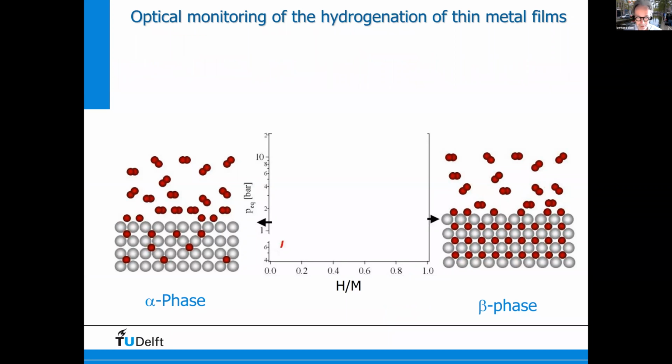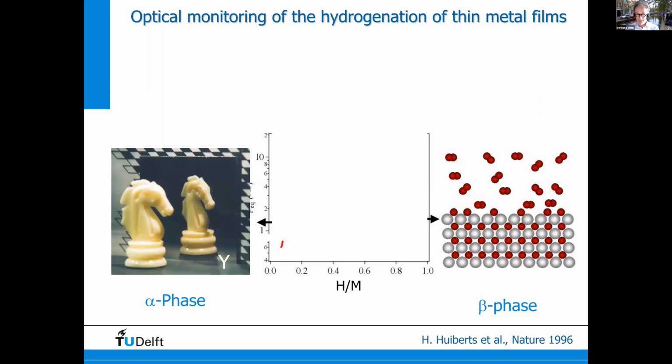Well, the thing we did, and I've been doing for a long time already, is optical monitoring of the hydrogenation of thin metal films. And in thin metal films, you can have 2 phases, a phase where there's very little hydrogen inside, the so-called alpha phase, and a beta phase, where there's a lot of hydrogen inside. Now, one of the interesting things is that it was found that if you have a metal thin film, you can watch this transition optically, even by the naked eye.